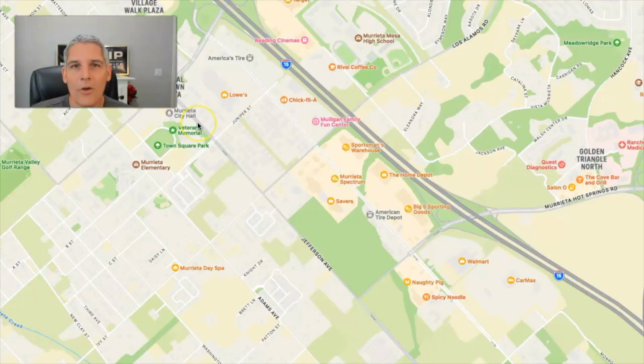Okay, now we're gonna jump over to Madison Avenue. We're still gonna be on the west side of the 15 freeway here. This is Madison Avenue that comes down through here, and this is kind of like the main street for shopping, lots of restaurants, different types of businesses and services and that sort of thing.